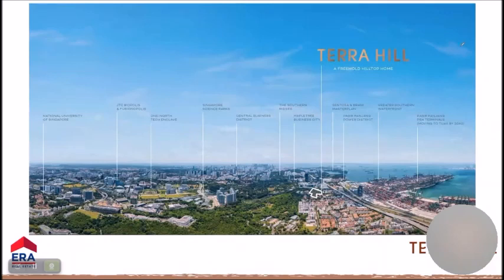Okay. So from the slide now you can see, let's start from the right side. Pasir Panjang Terminal is moving to Tuas by 2040, and the Greater Southern Waterfront over here, and Pasir Panjang Power District. Later on, we'll touch on more on that. And also our Sentosa and Pulau Brani master plan. Later on, we also will touch on that. And if you are investing or want to rent it out, we have Mapletree Business City and Central Business District.